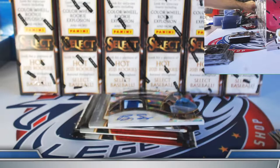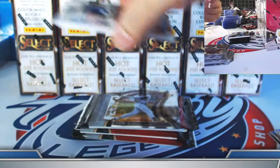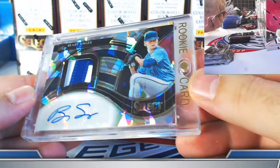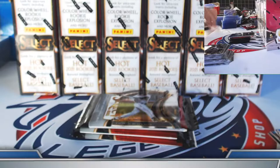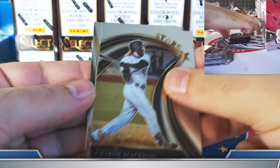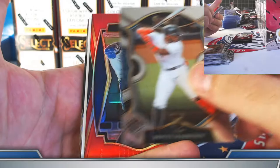Mag it up. So anything cracked ice are better on the rookie jersey autos here, or any of the patch autographs. You win a complimentary mag there. 5/25 for the Brady Singer spot. Charlie Blackmon, Ryan Weathers, base rookie. Jacob, looking for a Kirloff, good sir. See if we can get him going here for you. Sam Huff, Red Prism Rookie to 199.